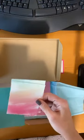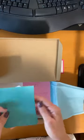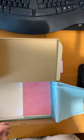I love this. I think this is beautiful. This little watercolory with the green to pink. And then this green that looks like it has kind of little splatters on it. I don't know if you can see that. These are all beautiful, and of course we're going to use those.